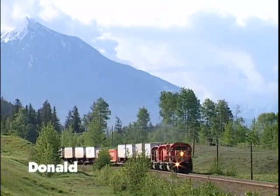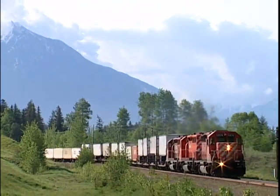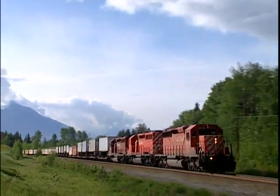Donald lies at the eastern approaches to the Selkirk Range of the Columbia Mountains. The town was named for Donald Smith, a CPR director during the railway's construction.